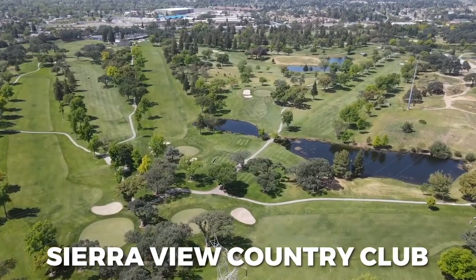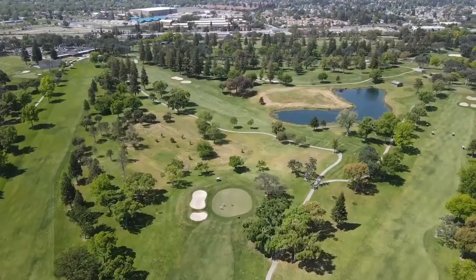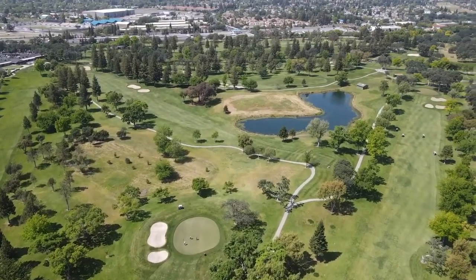And the other golf course in this neighborhood is going to be a private course, which is going to be the Sierra View Country Club. Now, this does require membership, but one time Lance took me out there when he went golfing there. It's an absolutely gorgeous course. It sits on a little bit smaller piece of land, so it kind of weaves back and forth. But if you're a golfer and you want to live in this neighborhood, you've got 2 different courses that are right in your backyard.